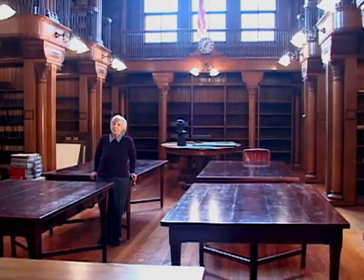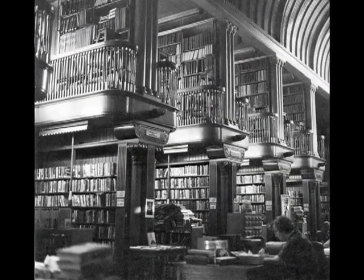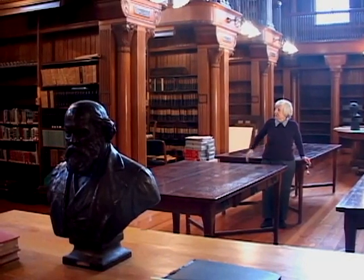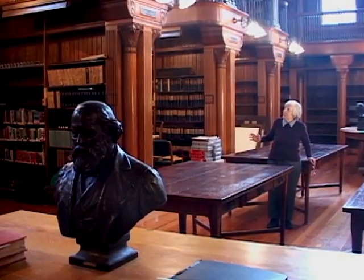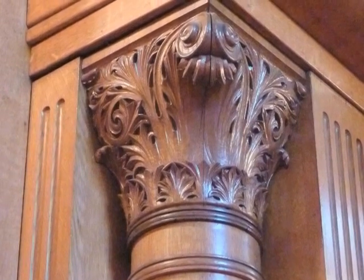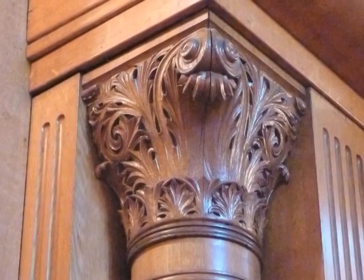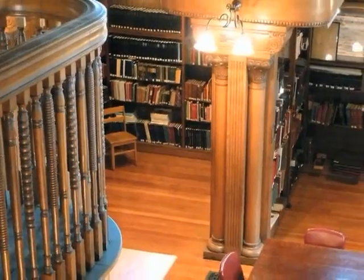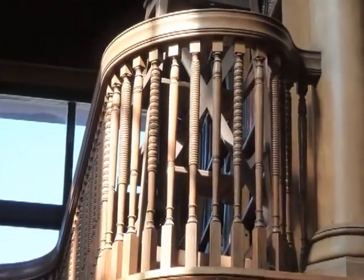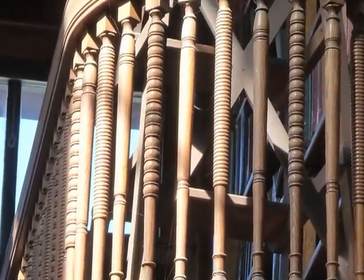Now we're standing in Memorial Hall, as it was called originally. This was the library when the library opened in 1885. And going back and looking through all of this, you'll see the carvings, the work in these columns, which is so typical of Richardson designs, the vine leaves, ivy, the balusters and the railing on the balcony. Each baluster is different from each other, or several. They're not all the same. Again, that's so typical of Richardson.